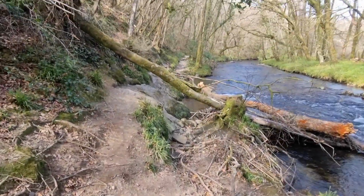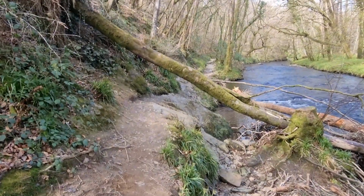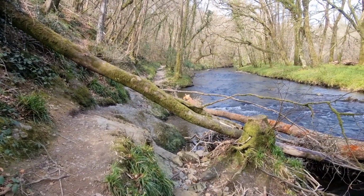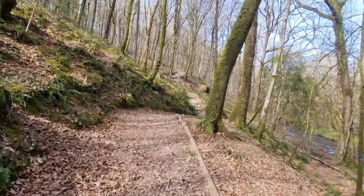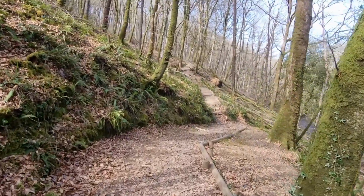Well, there's an option here to go this way, and you can see how uneven that is. So I think we're going to go up towards the hill now. It really is perfect down there, isn't it? Just to come down here, and you could have a little picnic or something, couldn't you? Just take the family here.